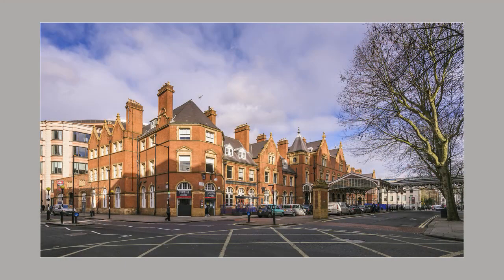Well, if we now move down the road to Marylebone, which is a short walk away from Paddington, but as I said earlier, is actually the last mainline station to be built in London, and it's a long time distance really from the origins of Paddington. And there you see the view of the station from outside.